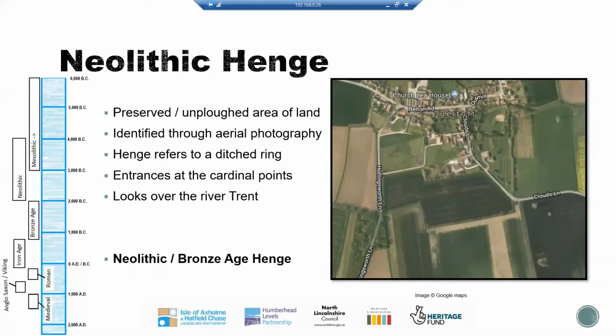And the other Neolithic monument I want to have a look at is a henge. So you may know henge from Stonehenge. Basically, a henge is a ring ditch that is often attributed to ritualistic purposes. So something to do with how people viewed the world and how they viewed themselves working in their place within that. So this is just to the south of Beltoft, and you can see, there we go, the farmer in this field has actually left this area unploughed to help preserve the archaeology, which is fantastic.